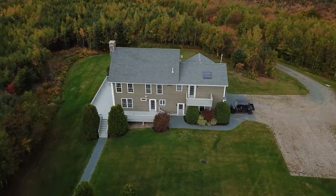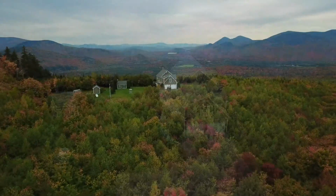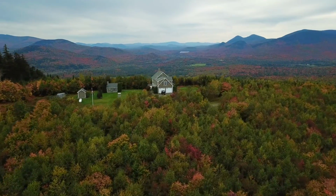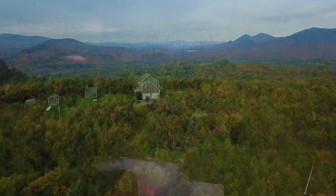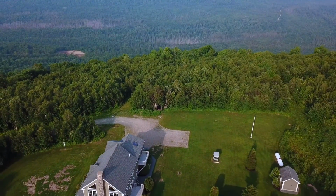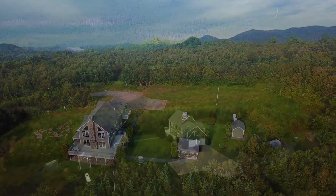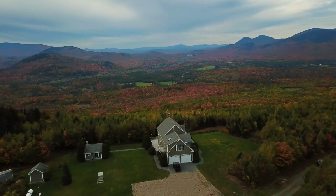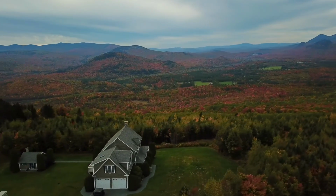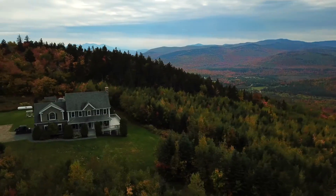The Quail Ridge Estate is surrounded 360 degrees with the most gorgeous views of New Hampshire's White Mountains, all the way to Vermont's Green Mountains, and all the way to Canada. It's absolutely spectacular. I have to say, with the hundreds and hundreds of properties that I've ever listed, this has by far the most magnificent views of any of them.